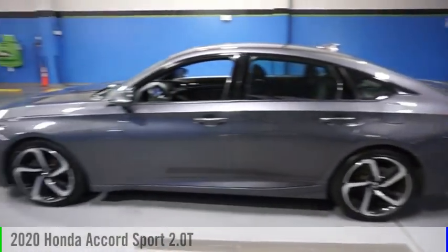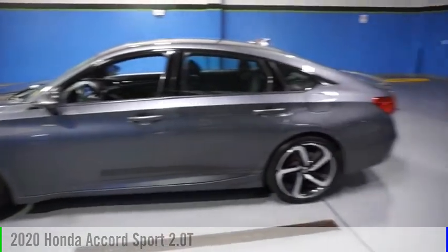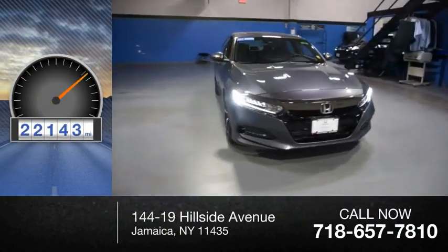Make a great choice today with the 2020 Accord. This vehicle is powered by a front-wheel drive, 4-cylinder, 2.0-liter engine. This vehicle has less than 25,000 miles.